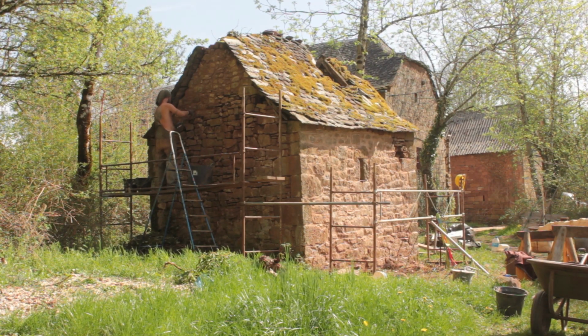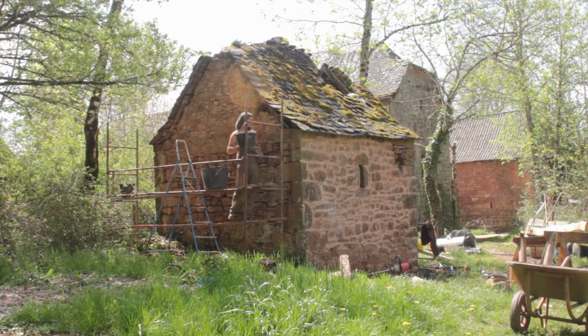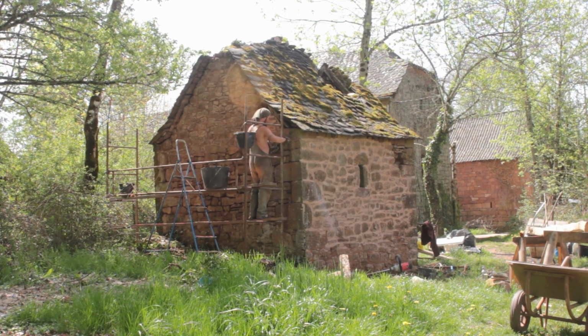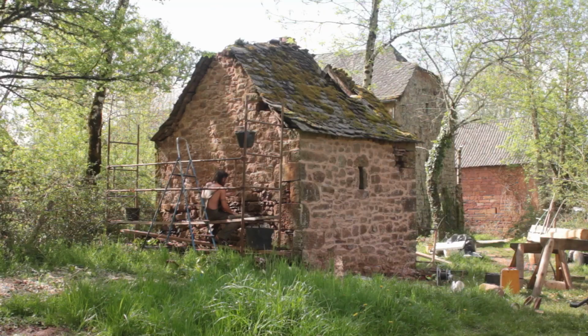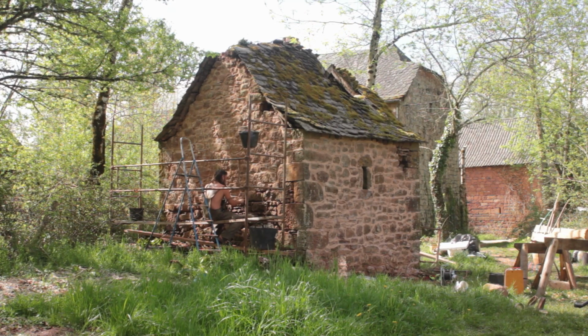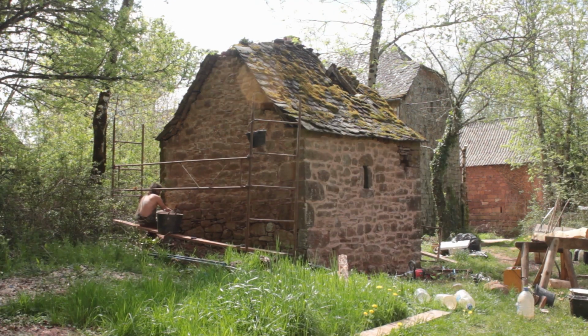They didn't tend to use any mortar on these kind of buildings. They just put the stones together with a thin layer of clay to hold them in place, and then pointed them together. That means when the pointing comes out and the roof goes, there's not that much time between then and when the building actually falls down. So you can see with the state of this building, we kind of wanted to address it as soon as possible.